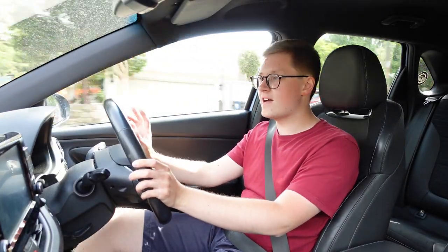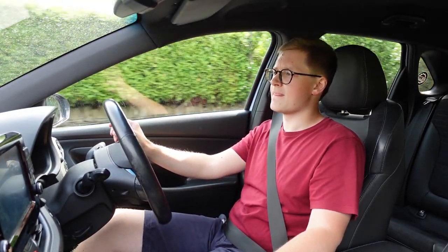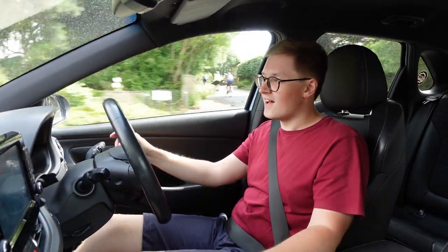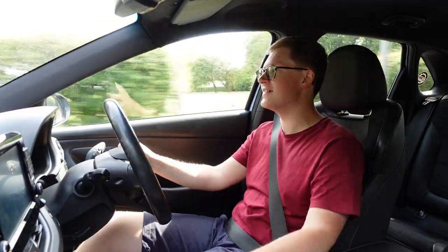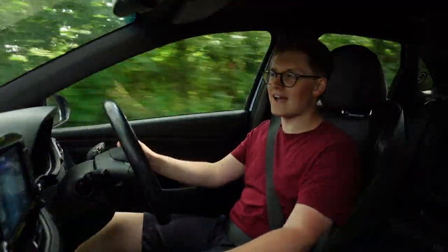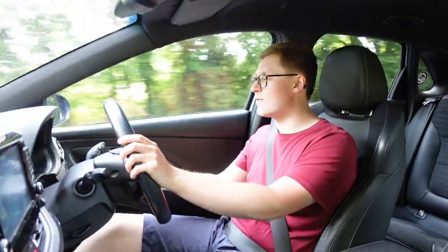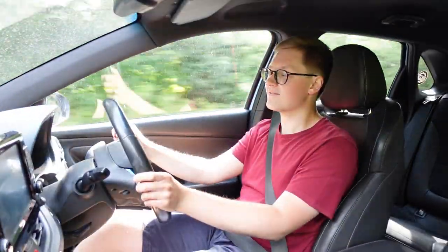I'd really like to drive a standard i30 to compare it and to see what the difference actually is. And whether Hyundai tuned this and did all of these things, especially for the i30N. Because I cannot imagine that the standard i30 has an ounce of the communication in the clutch pedal as this does.